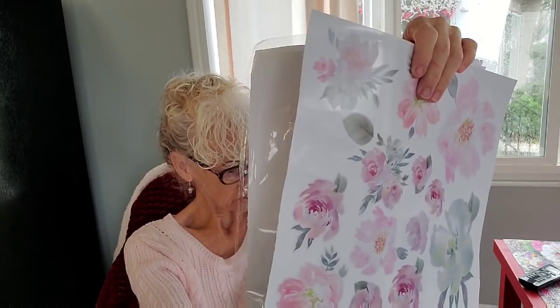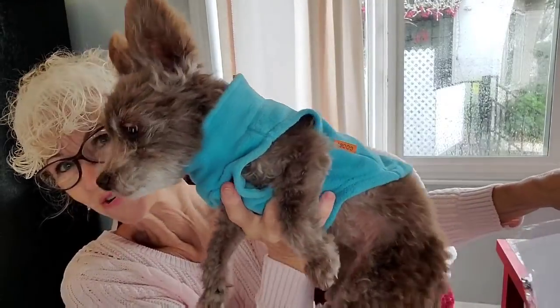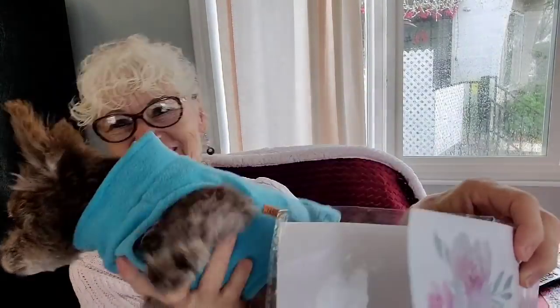Miss Hazel, I thought you wanted up here, baby girl. Okay, let me look at her jacket, y'all. It's so cute. I love it. Look, she has an orange zipper. It's very sporty. I love it because it's easy to put on. Thank you, sweetie.